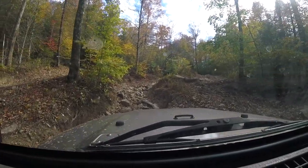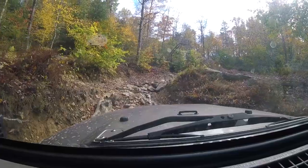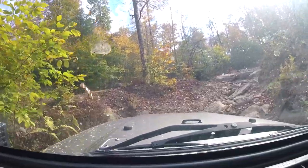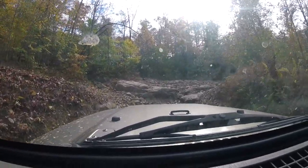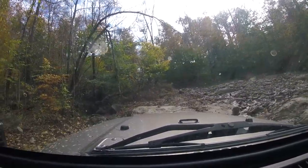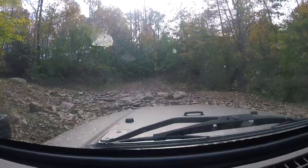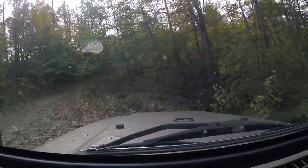Let's see. If I rev a little bit. Oh. Nah. The Skyjacker coils working. Working. Go, LJ on 35s, 2.5-inch lift. Skyjacker 80X shocks, dual rate springs, working.